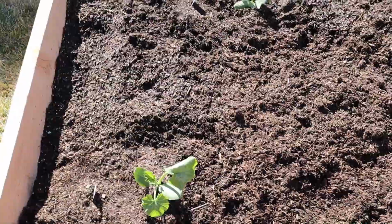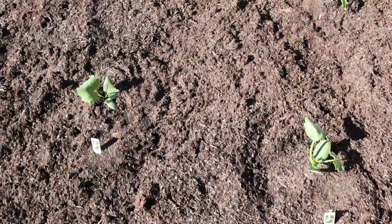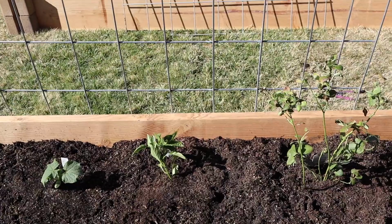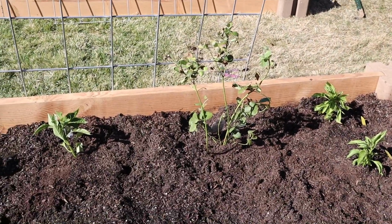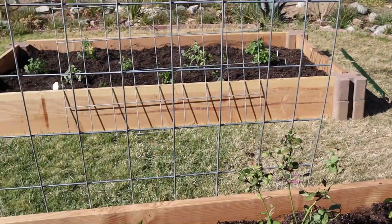And then these are two yellow squashes. I tried to give them a little bit of room because I know they get super huge. And then we got the same thing we've got on the other side. Some more blueberries, but this is a different style of blueberry. I think they're called peach sunrise blueberries or something. So it'll be interesting to see the difference.